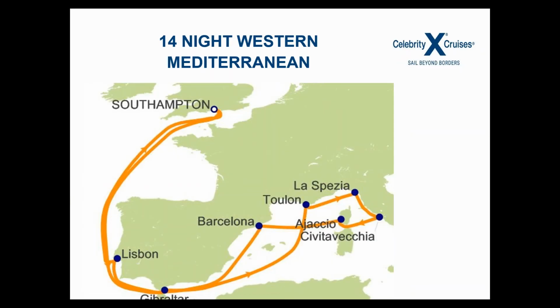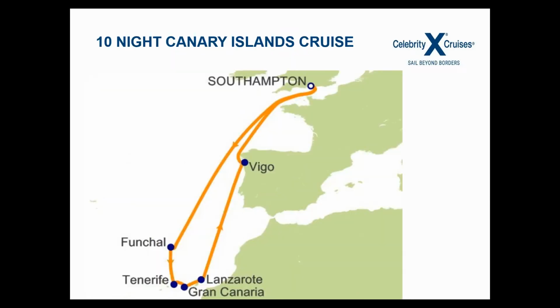For the sun worshippers, we've got 2 14-night Western Med itineraries. So your classical Med destinations there: France, Spain, Italy, and Portugal, all in one cruise, and that's twice in the summer. And towards the end of the summer season, we feature some fantastic autumn sun destinations with guaranteed sunshine, going to Madeira and the northern Spain.